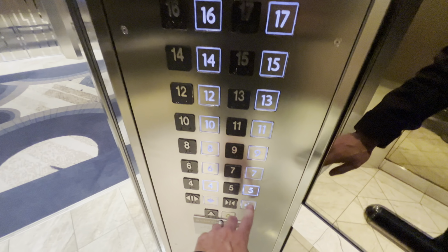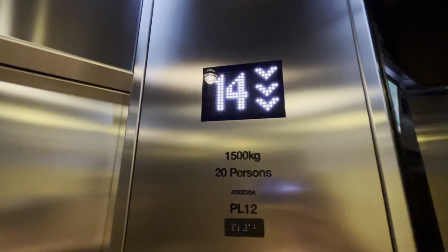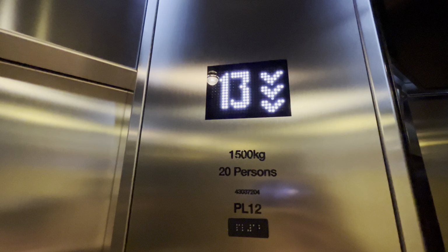See, look, four is locked. We can go down to five. It says call locked. These are nice elevators. I like these square buttons.